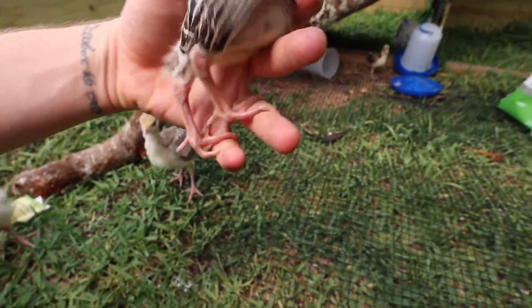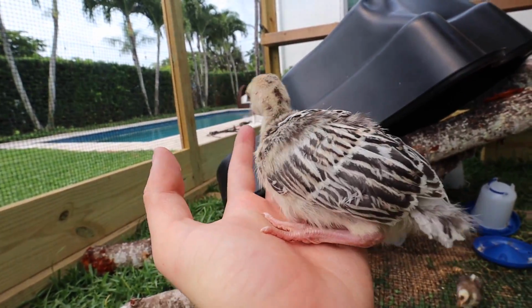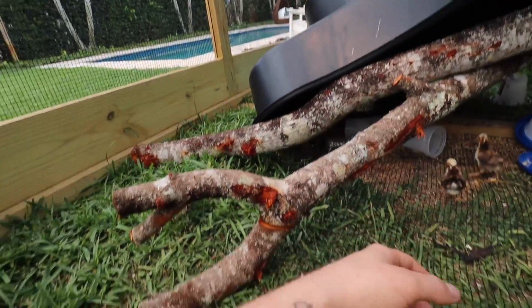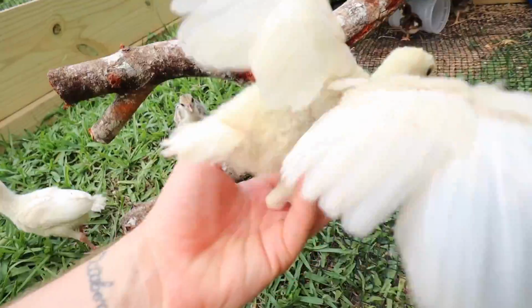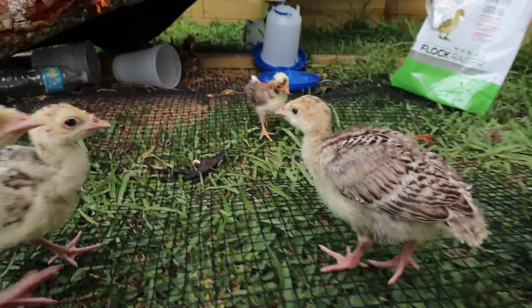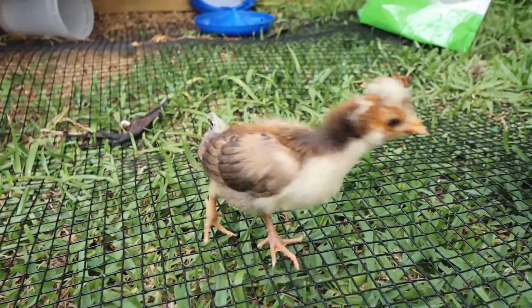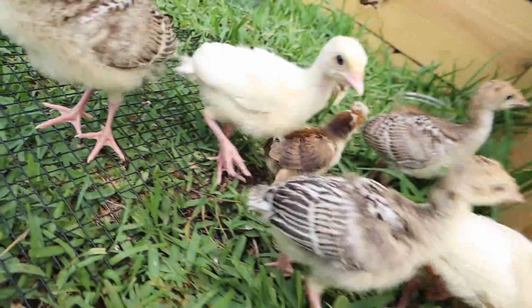Check out all the feathers. Check out all the feathers that are coming in on that turkey now. There you go. There's one of the crazy little white ones right there. We've got our little chicken coming from back over there. Hi. Hi.